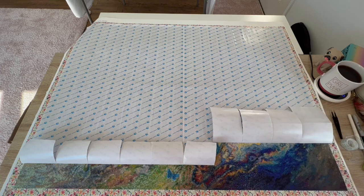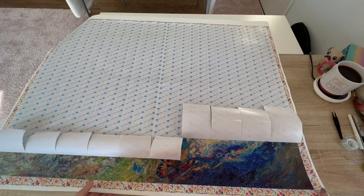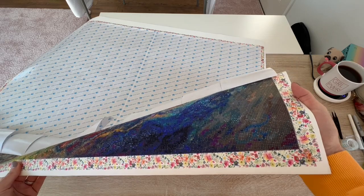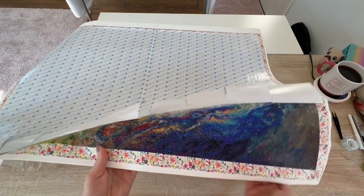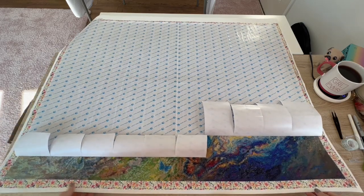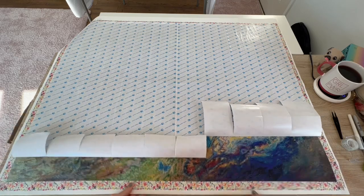Can you see that? Let me bring it up. I'm not used to working from bottom to top. This is the very first time I've ever done that. But look at the sparkle. There are no ABs or crystals in this, but who would have thunk it, because it is super shiny and gorgeous. And wow, I love it.